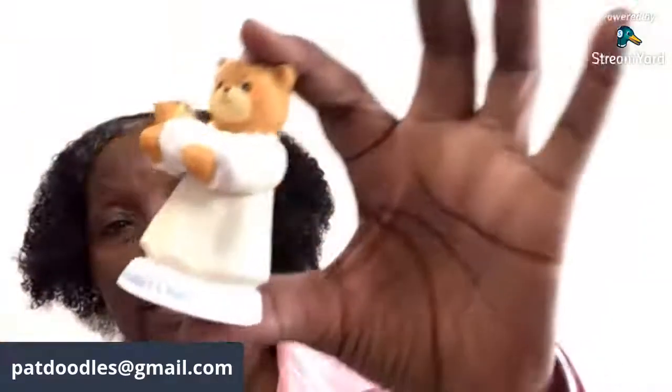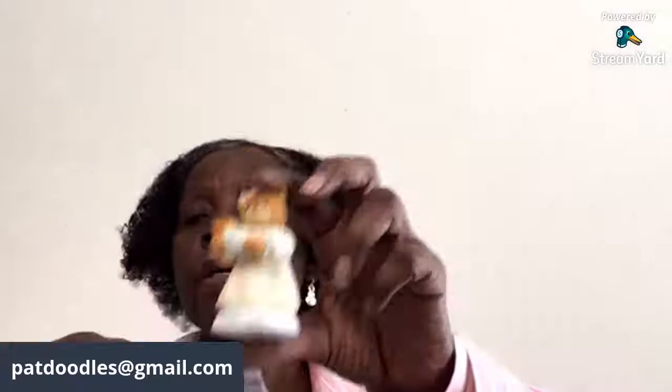This is Friday's Child. I believe this is by UNESCO, yes. And it says Lucy Rigg License UNESCO, and this is from 1986. It's an adorable little bear that says Friday's Child. She's about 3 inches tall. She's $4, and it is number 24 for Friday's Child.